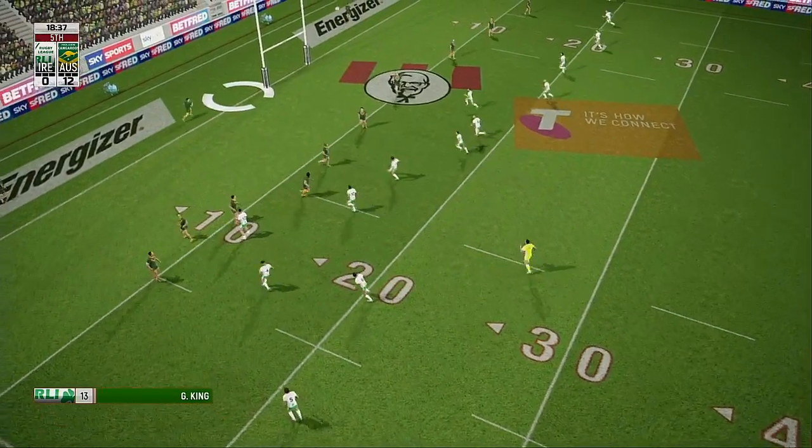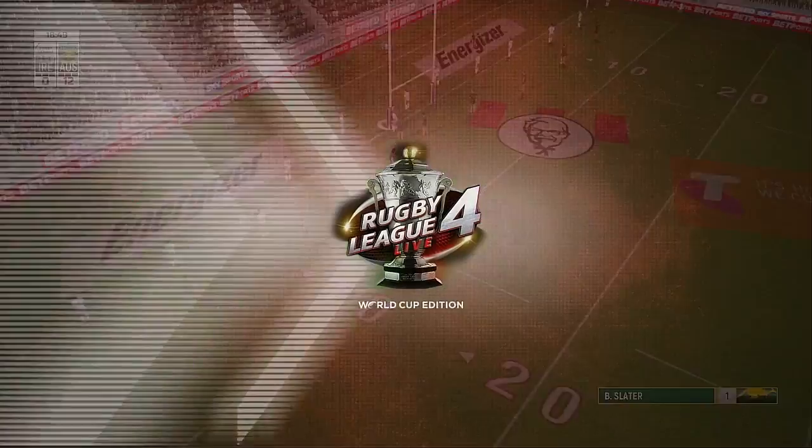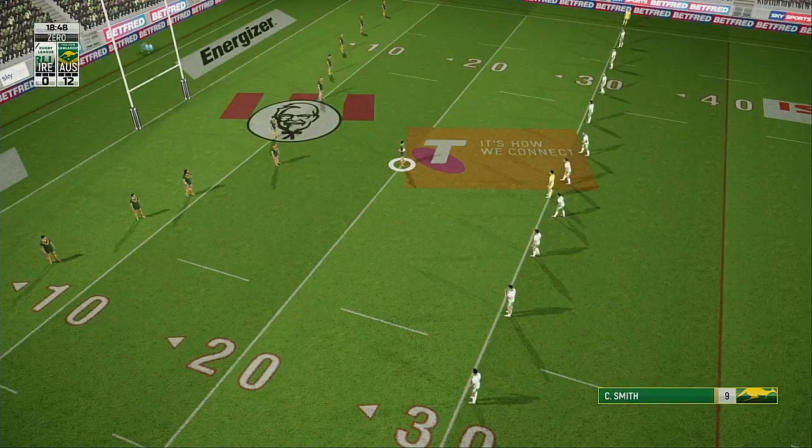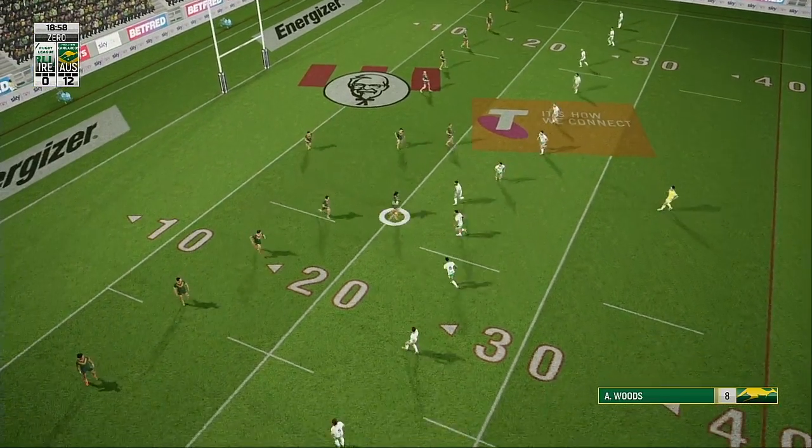Looking to send his man through a hole. King with the high ball. Lovely catch of the football. That relieves the pressure. Very good football from both sides. A good pressure kick, well diffused. And there's the tap. Trebojevic.